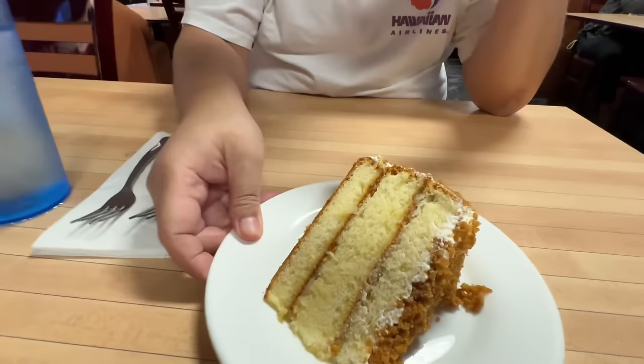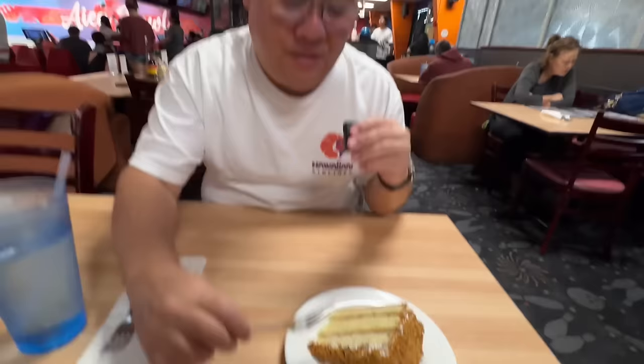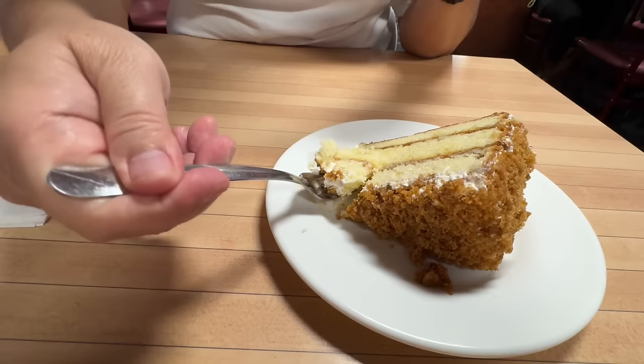Now they have all kinds of desserts over here. All of them are house-made with the exception of two of them, the carrot cake and the chocolate cake. So we had to get one of their specialties and their popular ones, the lemon crunch cake. Look at that, all the way to the back. So let's try this out. It's really good. You know, we like lemon cakes. Even citron flavored stuff, right? So here we go.